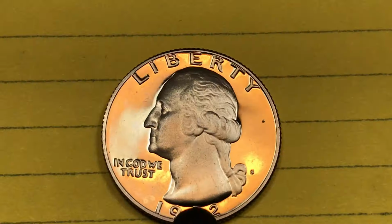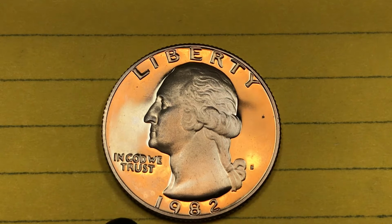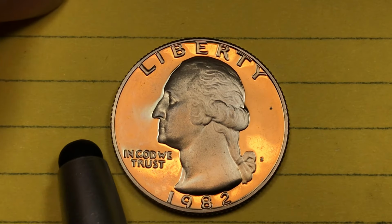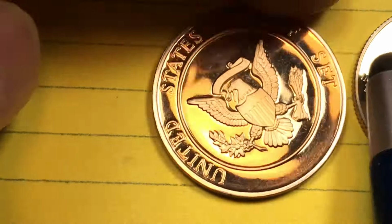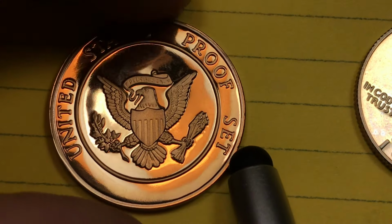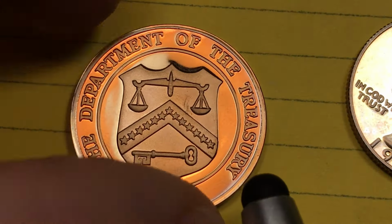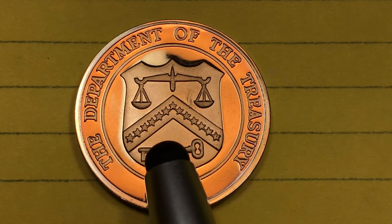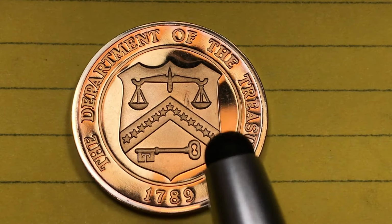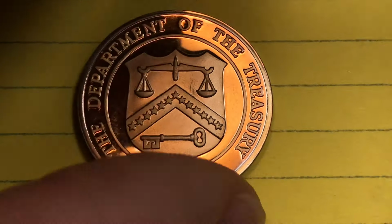All right, back to our coins. In 1982, even though they didn't have mint sets from the Philadelphia and the Denver Mint, they did have proof sets from San Francisco, and that's why we have this S coin. And in the proof sets from San Francisco, they included this token. You can see it says United States proof set. It doesn't say the year or anything on it. It's a copper token, and it's really kind of a nice token. So if you do get that set, look for this token, Department of the Treasury. You can see the emblem in the center, and then 1789. So if you get the proof set, look for this token.